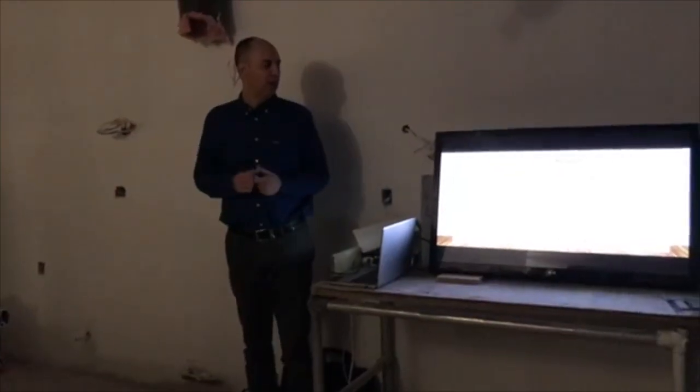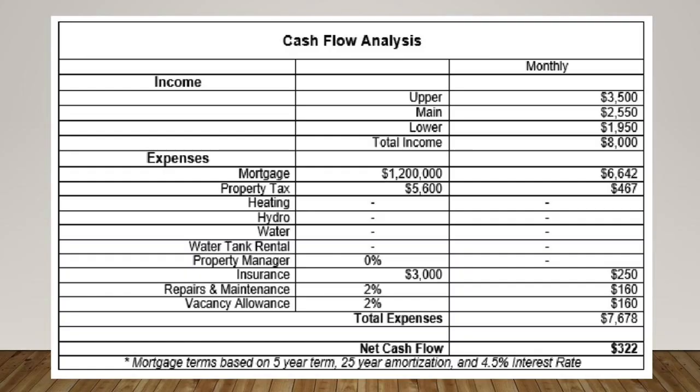The income: this upper unit that we're standing in, we'll see it shortly, is estimated at $3,500 a month. Could be more. We have rented things similar to this for more, but I don't think it'll be less. It'll likely be around that mark. Then the main floor is a 2-bedroom, and we're estimating $2,550. And the basement is a 2-bedroom as well, $1,950 is our estimate, for a total gross income of $8,000. This is all plus utilities, so there are no utility payments by the landlord. It's all done by the tenants, because there are separate meters for everything.